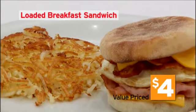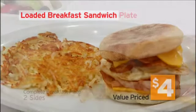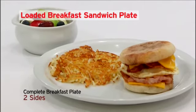Now serve the sandwich on a platter at 6 o'clock with the hash browns in the open area at 12. If the loaded breakfast sandwich plate is ordered, serve the seasonal fruit in a soup cup on the side.